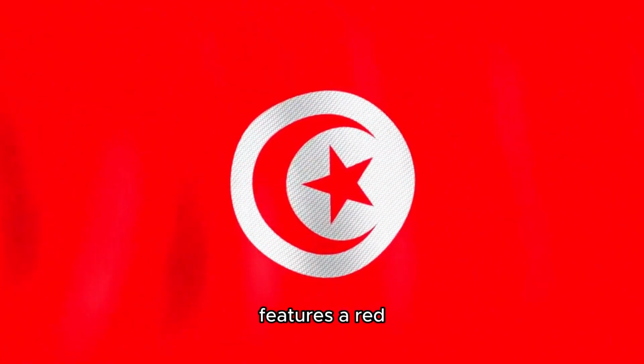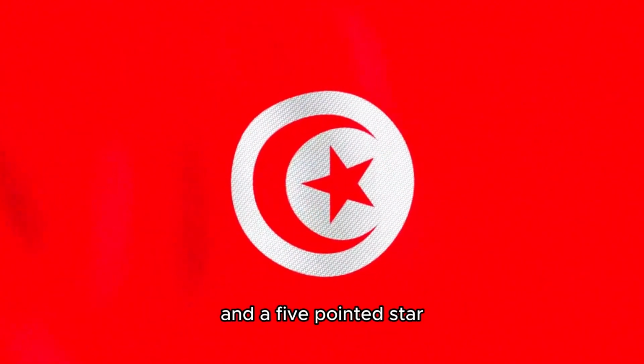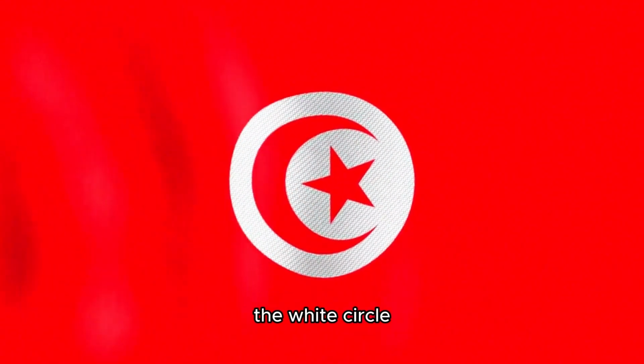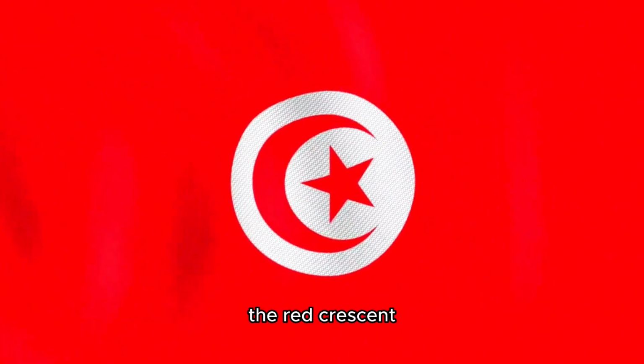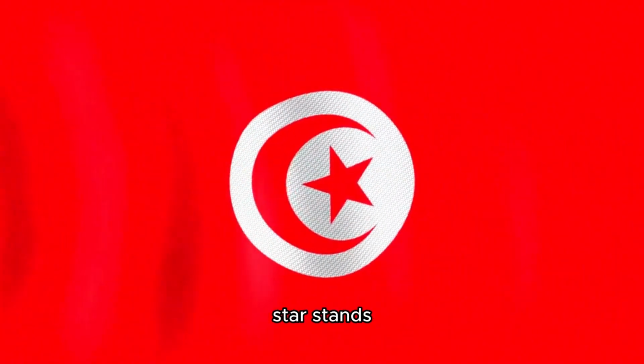Tunisia's flag features a red field with a white circle in the center containing a red crescent and a 5-pointed star. The red represents the sacrifices of the country's martyrs, the white circle symbolizes the sun, the red crescent represents the Muslim faith, and the 5-pointed star stands for unity and independence.